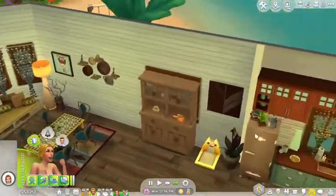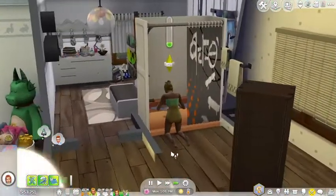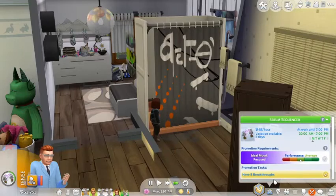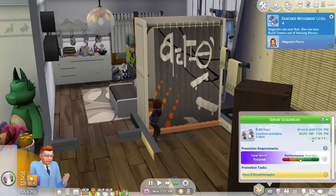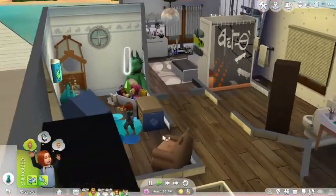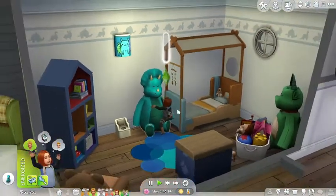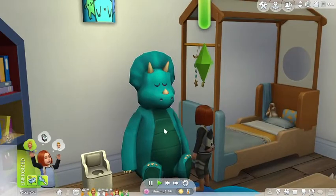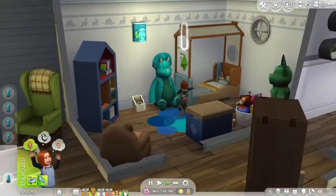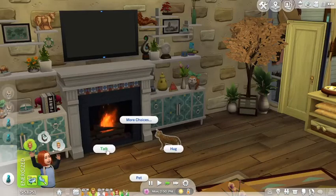Okay, then after you do this, you can grab a serving. He can work hard. He can get a promotion, which is good because then he'll be level 5 for the career. She's gonna talk. Oh, she's so cute. She's adorable. Where's the cat? I want her to pet and play with the cat too.